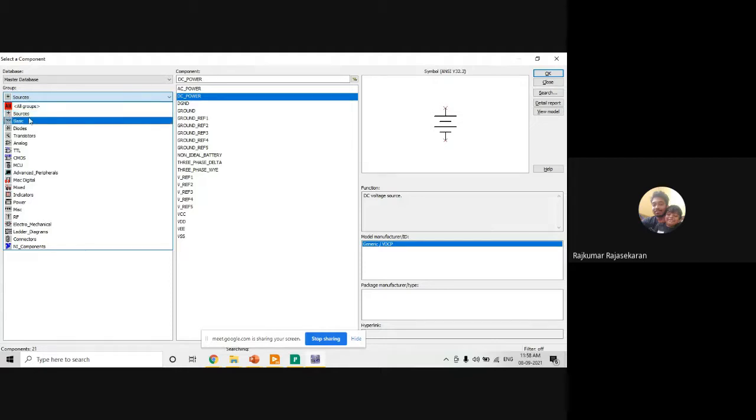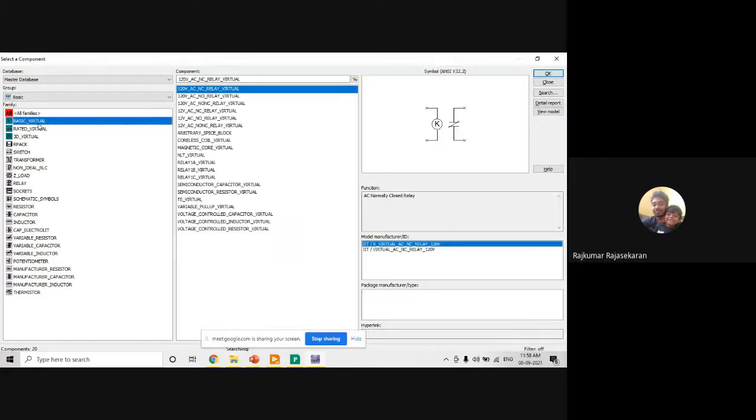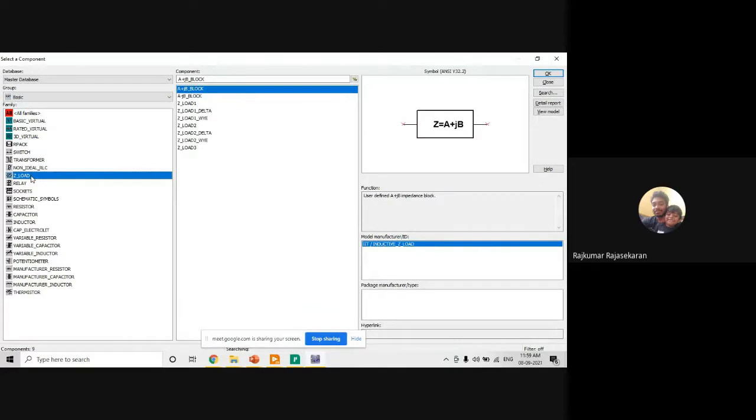Then the next component is your basic components. We have basic virtual components. There are plenty of components available, of course. Basic components is where you find very basic components like resistor, capacitor, inductor, even relay if you want, you can find it. Most of the components will be here. Also other complex components, like if you want Z load, something like that, you could find it here.